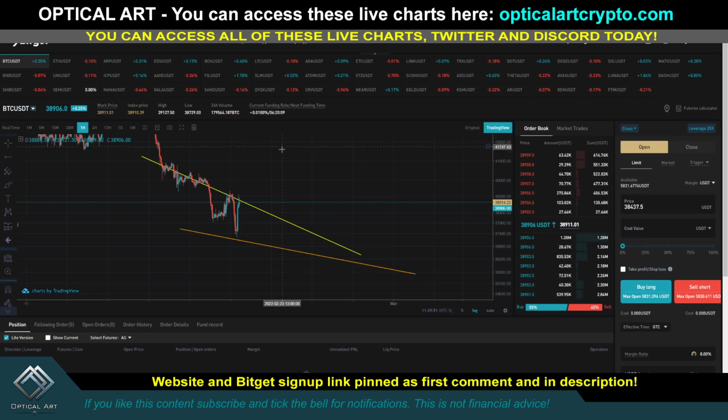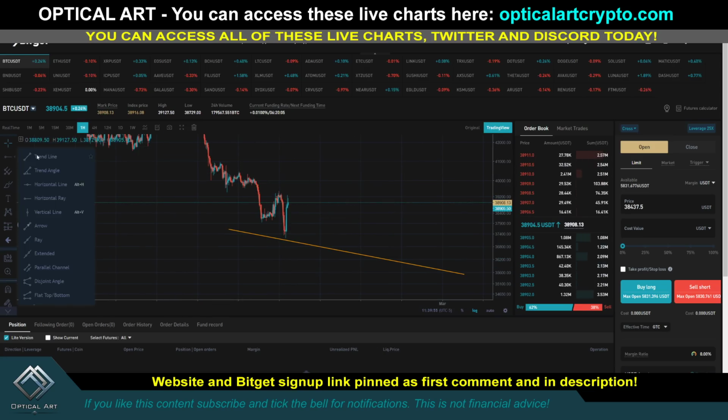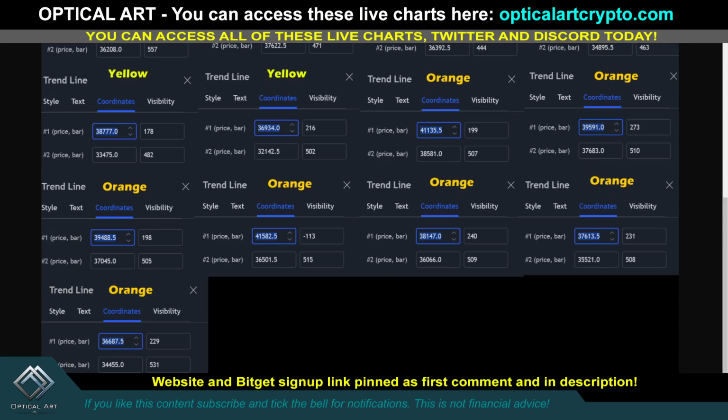So if you go to Bitget, that's this line right here. So I'm going to recreate it. Just draw a trend line, and it's yellow. So we'll just draw it anyway because we're putting the coordinates in. Click on coordinates. We're going to go to here.